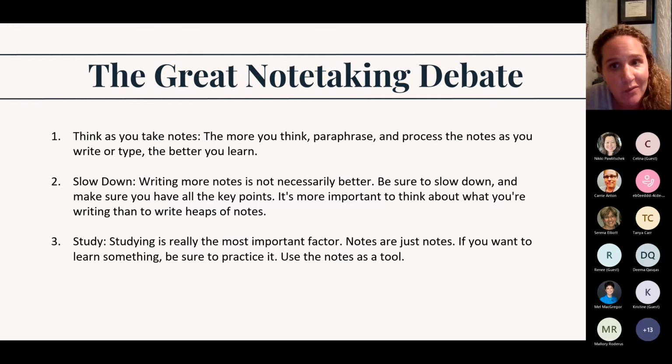The other one is to slow down. It's about less is more. Writing more notes is not necessarily better. I cannot say the amount of times that I've worked with students on strategies when they're taking notes from their textbook readings, right? They're doing the course readings and they're taking their notes, and it's paragraph on paragraph on paragraph. And then when they go to study for the exam, they're like, I don't know what to look at because I basically rewrote the textbook.